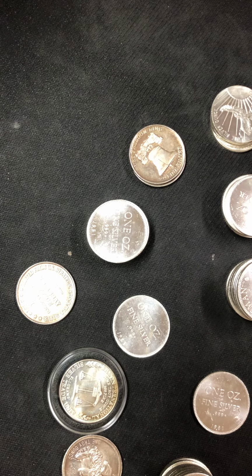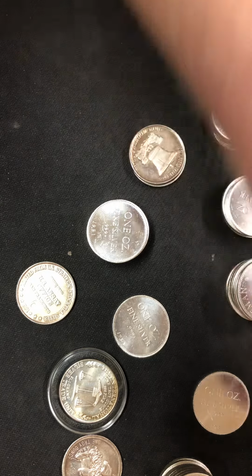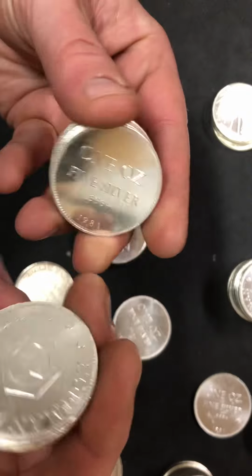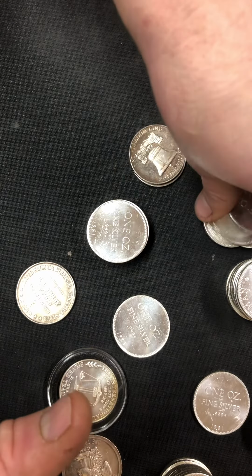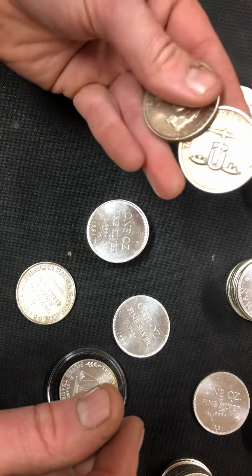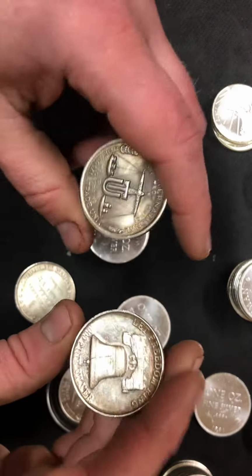More than likely it'll probably end up being a little bit higher than that, I would say, if everything is true and all the paper contracts come due. But still, nothing beats that sound. That's the sound you want, not the sound of paper that doesn't actually mean anything. But cool little pieces.